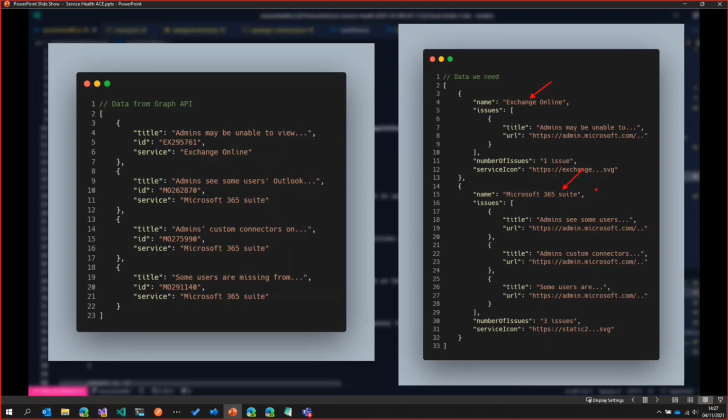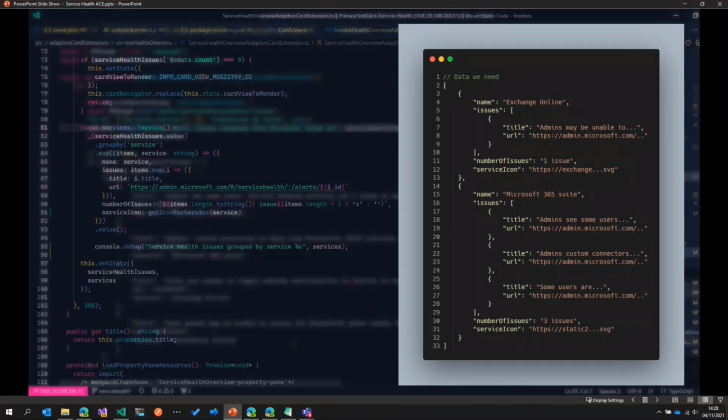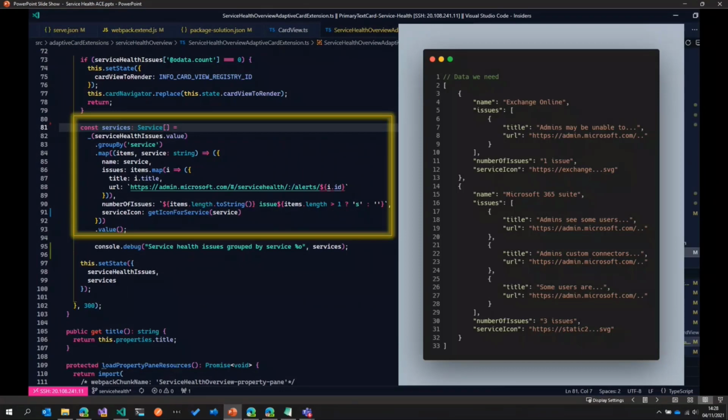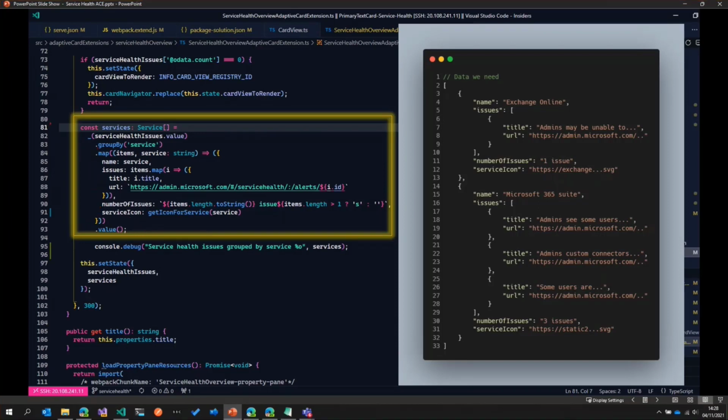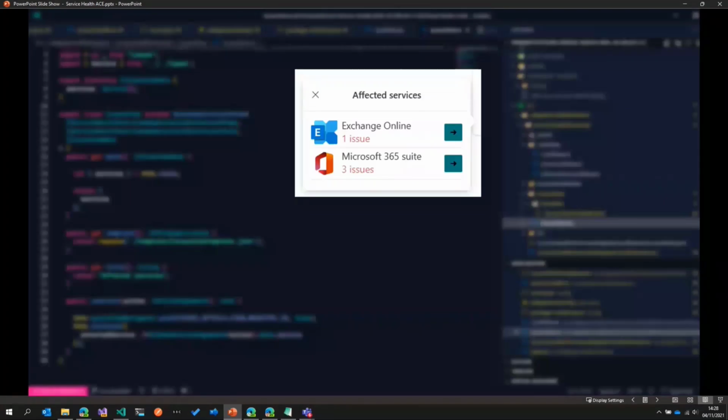So in order to do that, we use Lodash again. There's this method which groups all our data from Graph by service, and then we do some mapping wherein we get the issues, and we also get the number of issues in a string format. And finally, we've got an icon for each of the services. This is a custom icon that we have in our code, and there's a method to get an icon for the service based on the name of the service. So using Lodash, we formatted the data in such a way that all the data is now grouped by service.